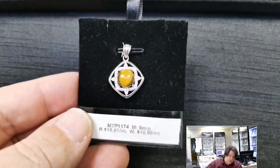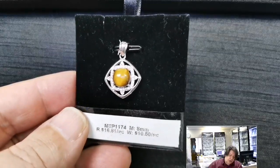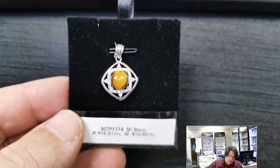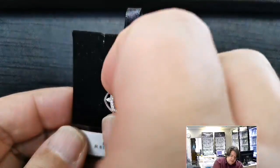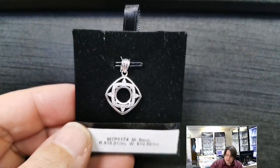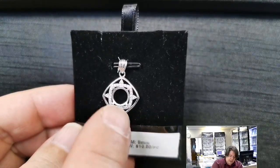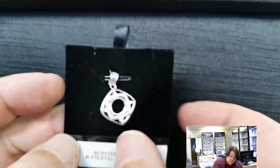Here's another one, MTP 1174 for an 8 millimeter round cabochon or cut stone. Retail price is $16.81. Wholesale price is $10.50. And this, I don't know why, but to me, this evokes a compass. It's a nautical thing, even though there's no nautical things. I just feel like it's kind of that to me, right? So just a plain round seat, which will fit a cabochon or a cut stone beautifully.